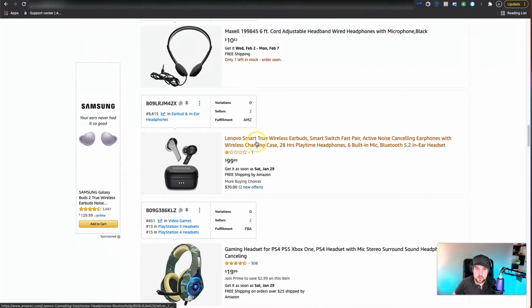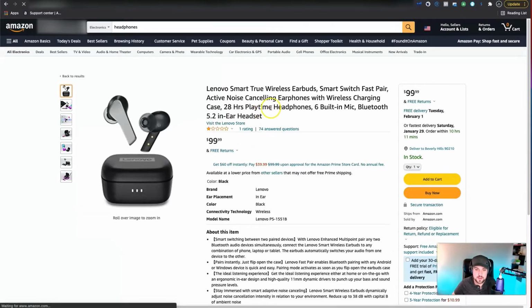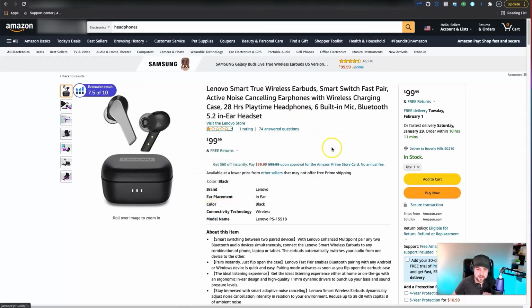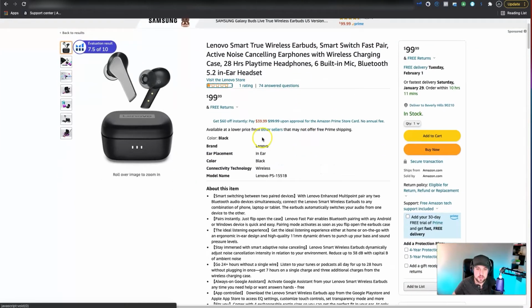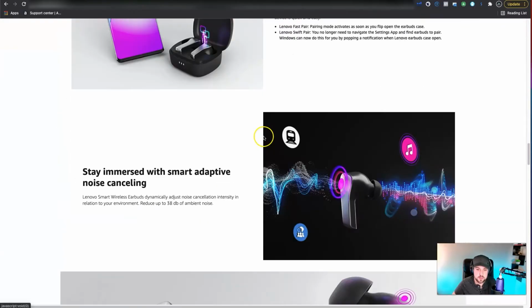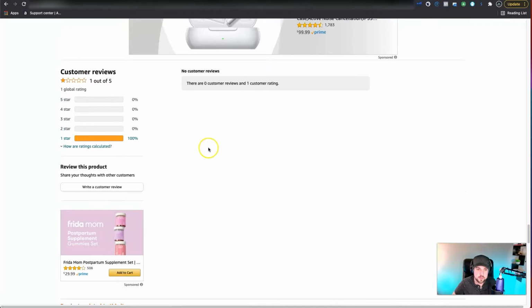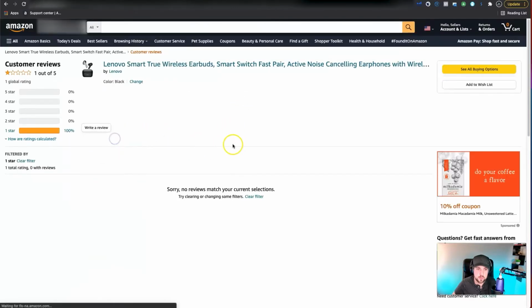But I wanted to show you this one in particular, which is the Lenovo, which is a pretty big brand. So hey, Lenovo, if you're out there, feel free to reach out to me and we'll get you all settled up with your listing, your new launch here, and fix this 1-star review. But besides that, let's take a look down at the bottom to double check that they only really have one review. Sometimes Amazon's reporting is off. And now it's actually saying there's 0 customer reviews and 1 customer rating.